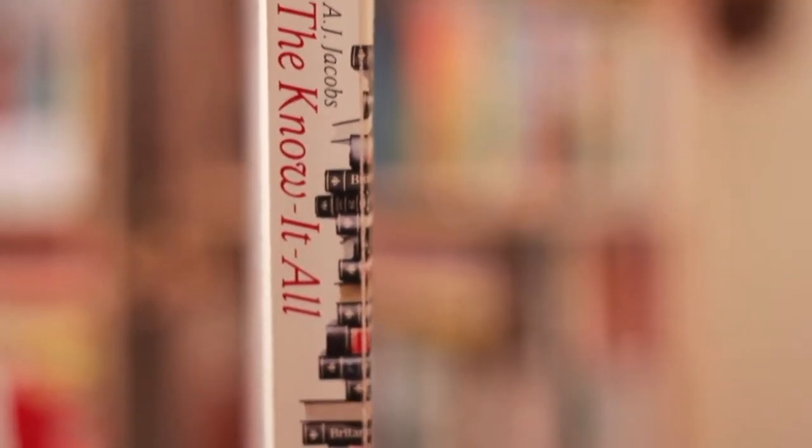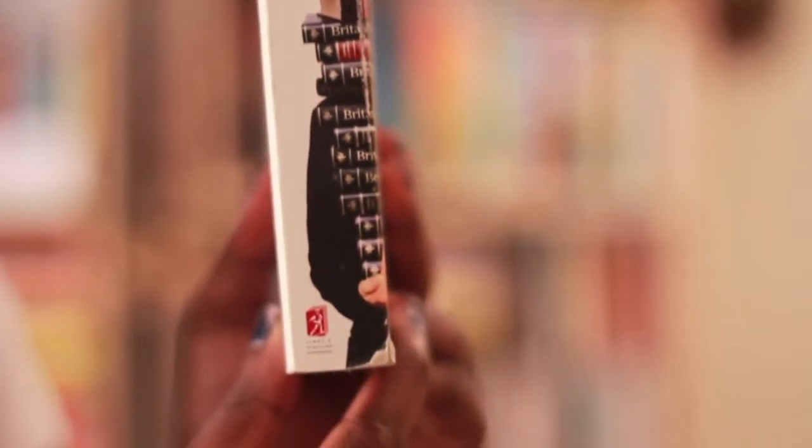The next book is The Know-It-All by A.J. Jacobs, and this is a book about a guy who reads the entire encyclopedia, and so I really like this design. It's similar to the other one where this photograph of the guy holding all of the encyclopedias wraps around the corner, so you see part of him and the encyclopedias on the spine itself.